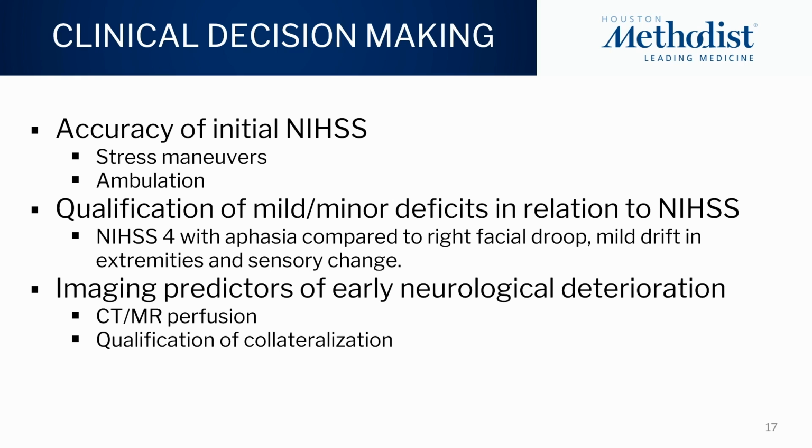And then again, the qualification of what a minor or mild deficit is in relation to the NIH stroke scale, with reference to Dr. Gadia's questions here. An NIH of a 4 with aphasia compared to someone who has some mild droop and drift with a sensory change can mean quite different things.